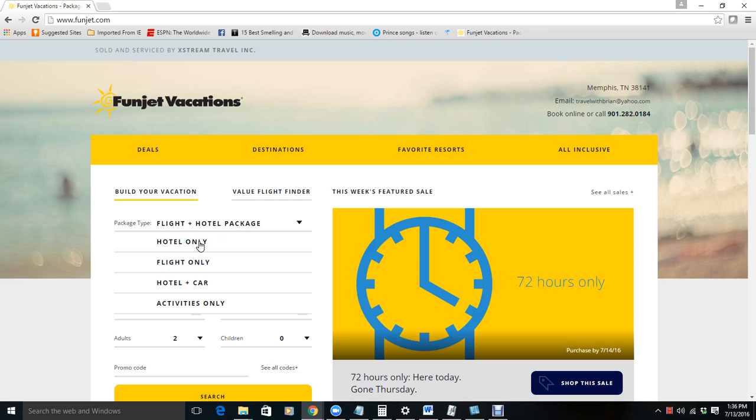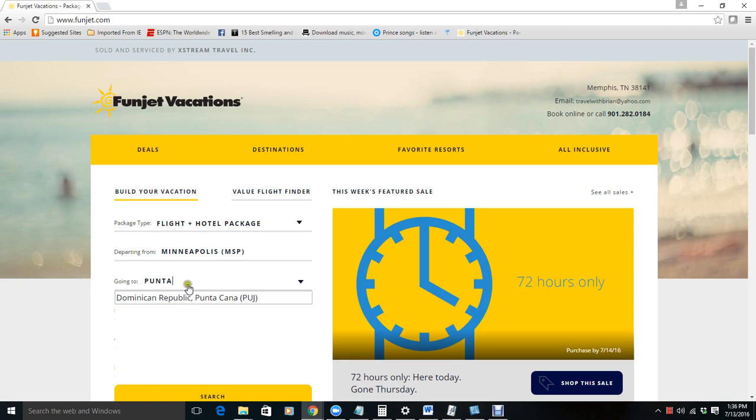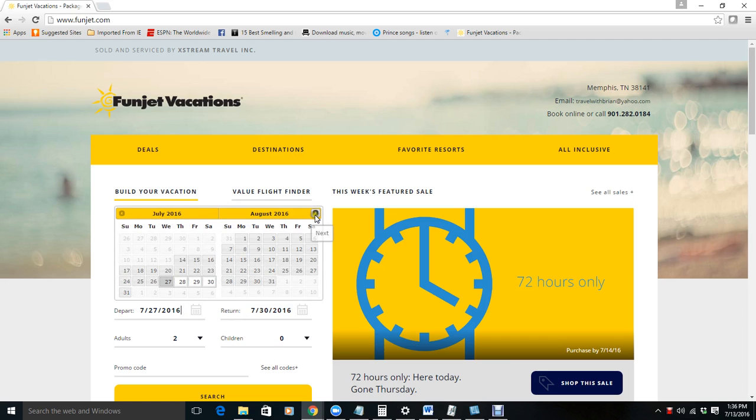Let's get started. As you can see, by default it's already showing flight and hotel. If you want to just pick hotel and get flight individually, you can definitely do that, but I might go through and show how you do it both ways. So we're going to start with the flight and hotel package. If you leave out of Minneapolis, you can actually choose any city that you want, but I definitely want to end up in Punta Cana, so we'll put that in there. And the dates are the 17th through the 21st of November. Let's go ahead and put that in there.